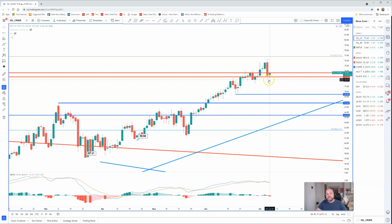Now, price action since this candle has been formed has been slightly positive, so it may be just a minor blip, but if we manage to get below 72.35 today, then I think the correction could be starting with a vengeance. A big reversal yesterday. We had a $4 range in WTI crude oil.